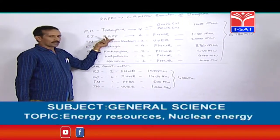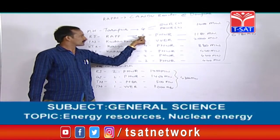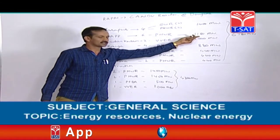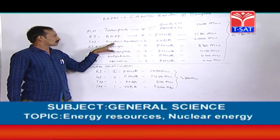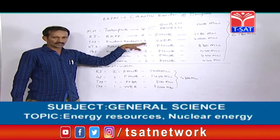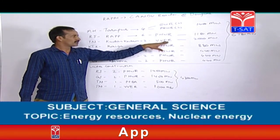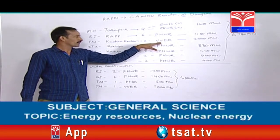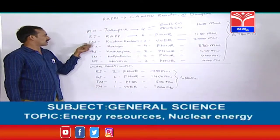In Rajasthan, we have the Rajasthan Atomic Power Plant with 6 plants. Out of 6, all belong to pressurized heavy water reactors with a capacity of 1180 megawatts. In Tamil Nadu, Kudankulam Power Station is there. In this, 2 power plants are there, which are VVER or water-water energetic reactors. This is the most advanced technology in nuclear reactors, of capacity 2000 megawatts, installed in Tamil Nadu.